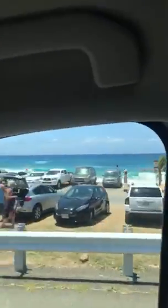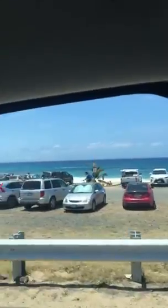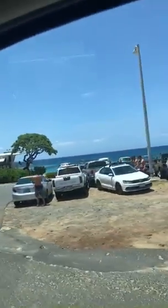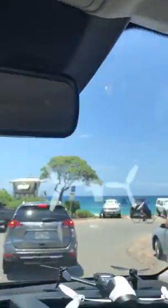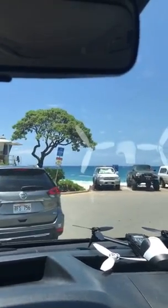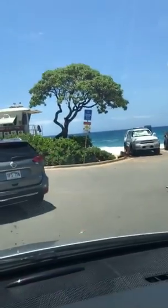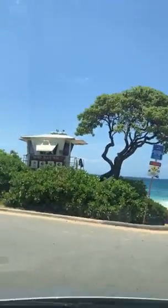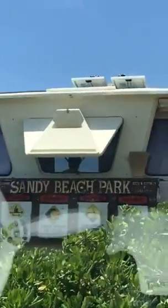And now here we are passing by Sandy's. Sandy Beach is one of the most dangerous beaches in the United States, and I'll just drive through here, even though there's a little bit of traffic and we're gonna have to wait a little bit. But I want you guys to see Sandy Beach. Sandy Beach is a very, very vicious beach, and you can see here when you look at all the signs up here at the lifeguard stand.